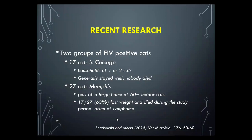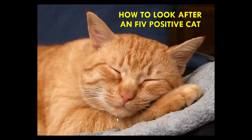And what that would tend to suggest is that the way to look after a cat that is infected with cat AIDS is to give them a nice home, is to give them an environment where they're not exposed to other infections, good nutrition, low stress. And in those circumstances, these cats live a normal, happy life. It's the cats that are kept in big cat households where the exposure to other infections, to the stress of living in these big households, these are the ones that tend to suffer from the AIDS.